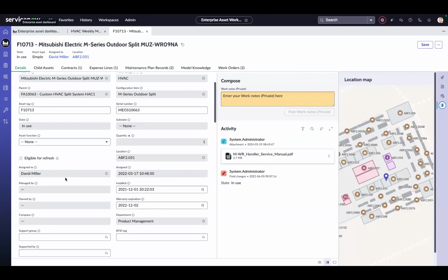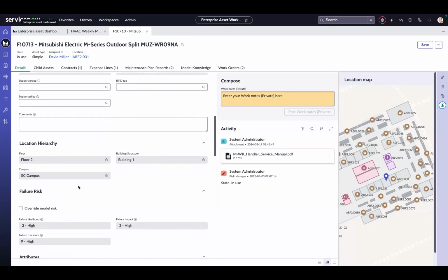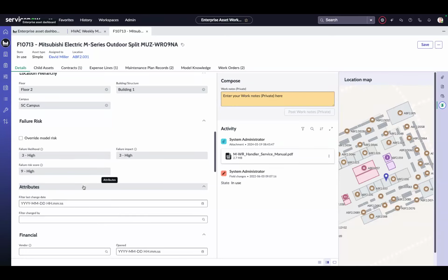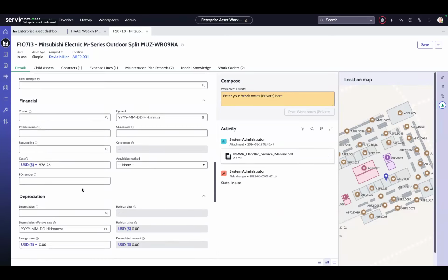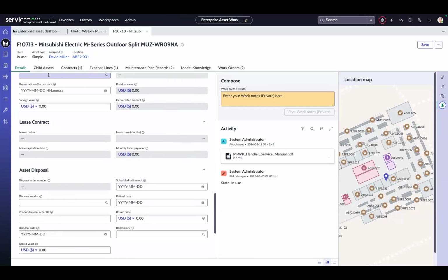When did I buy it? And this is full life cycle, from the time I bought it to the time I dispose of it. What is the information about it? Down to the failure risks. Tie this into my overall risk management components, specific to these assets. Financial data, depreciation, et cetera. All of this I can start to understand about my asset and report and make decisions on.